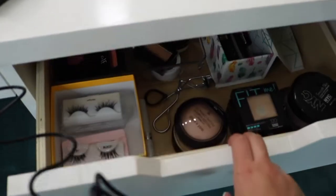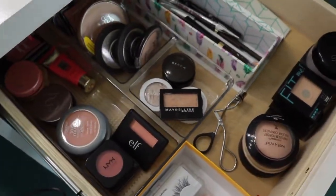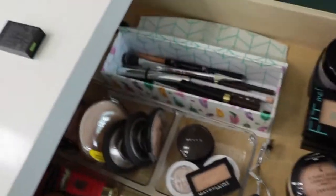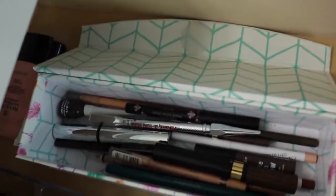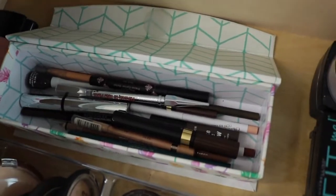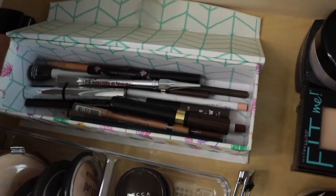All right, so moving into this top drawer right here, this is where I keep all of my blushes and highlights and face powders. And then in this little box right here, I have all of my eyebrow pencils and eyeliners and stuff like that. I'm going to go through that because there's some stuff that needs to be gotten rid of in there.